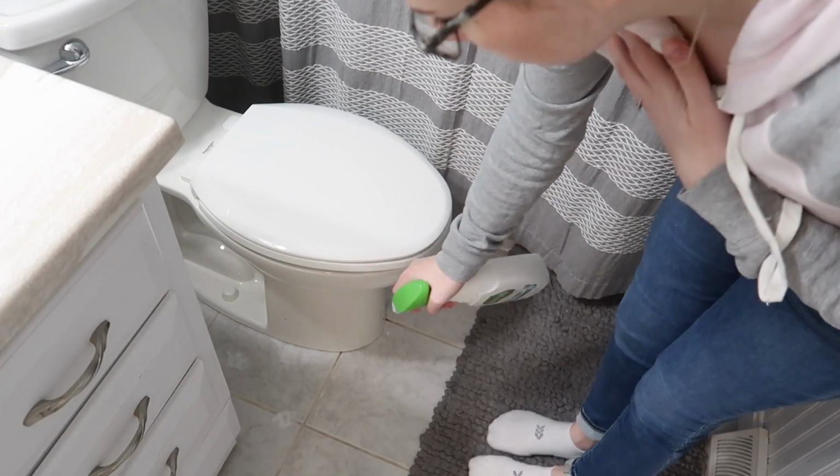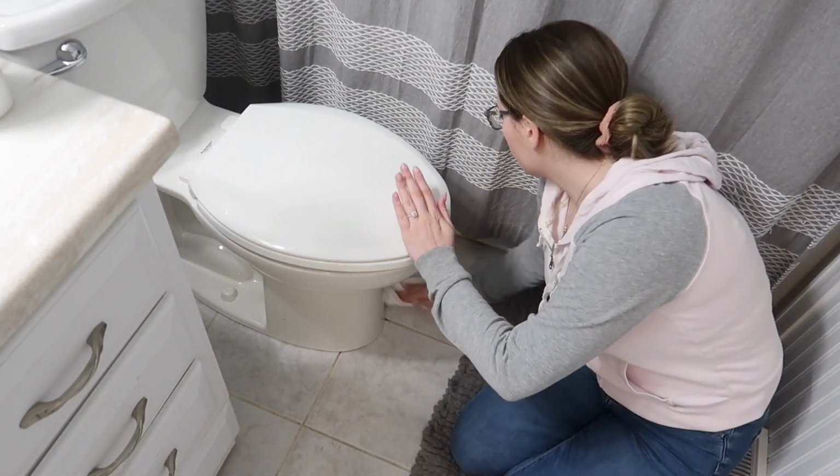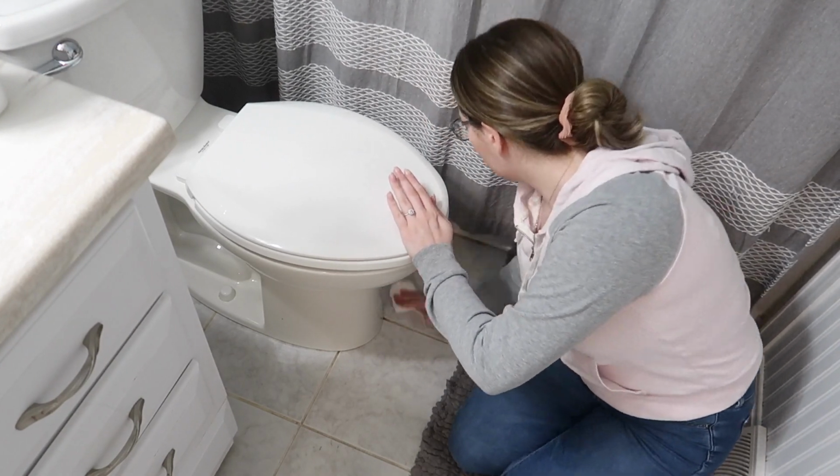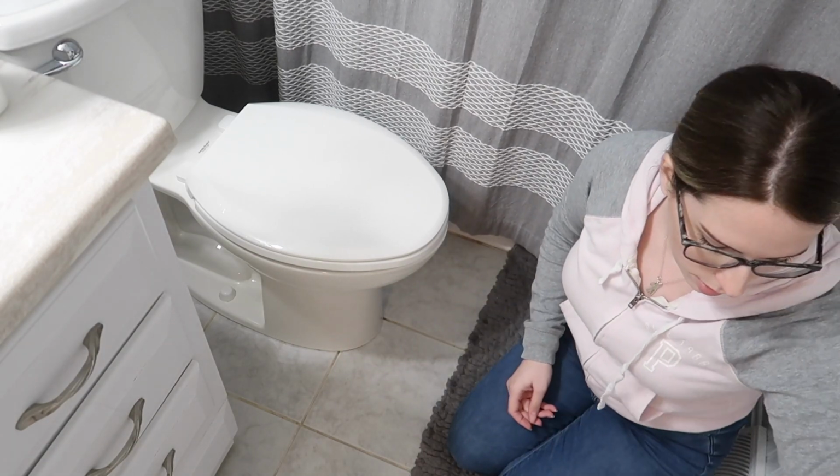I have found that the best way to clean the floors in this bathroom is to just get on my hands and knees and clean them manually. It just works the best, and it's the most convenient for me to do instead of breaking out any sort of floor cleaner, for such a small space.